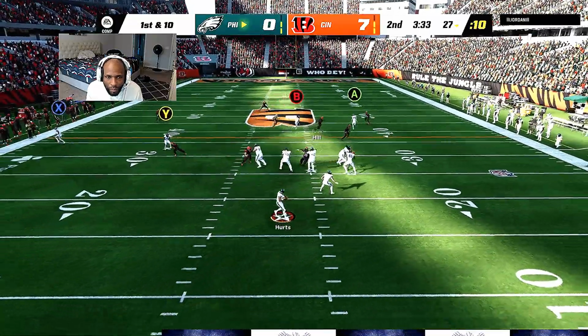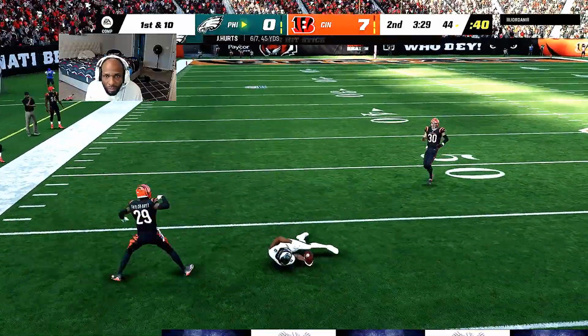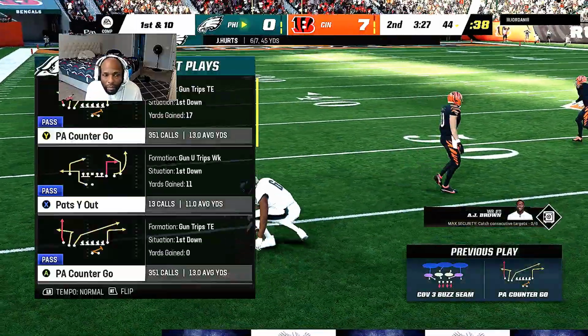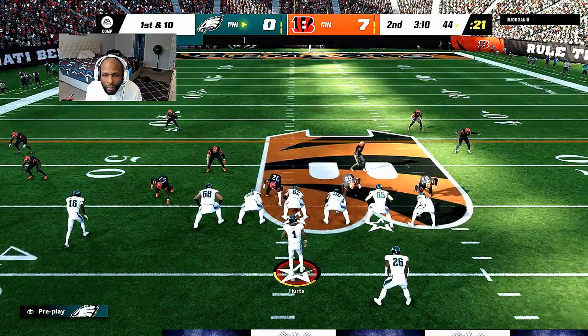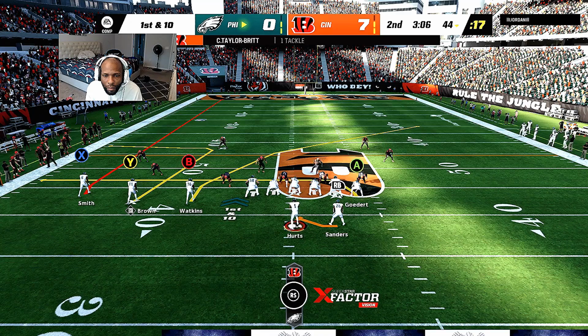They go play action with Hurts. Rolling to his left. This is Smith with a grab. And they'll get it up just short of the 45 at the 44. A pair of first downs gives them a 1st and 10 up at the 44.